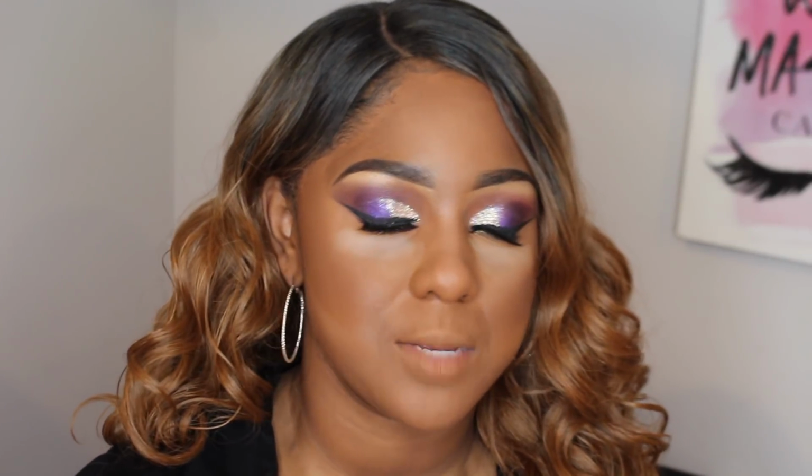So as you can see, it definitely is translucent. I know that sometimes that can be an issue. Translucent powders are not really translucent and they are more like a pressed powder. They go on very heavy, but this is definitely translucent. It didn't change the color of the foundation. It just literally set the foundation.